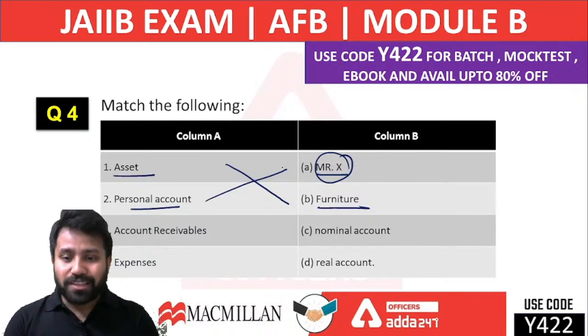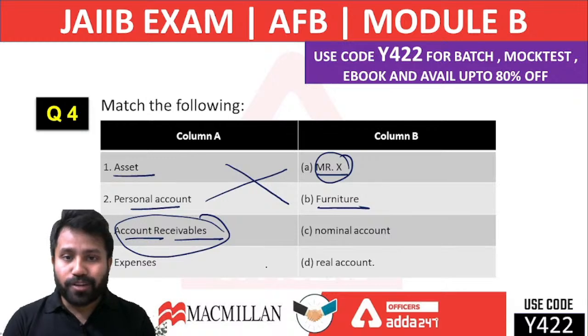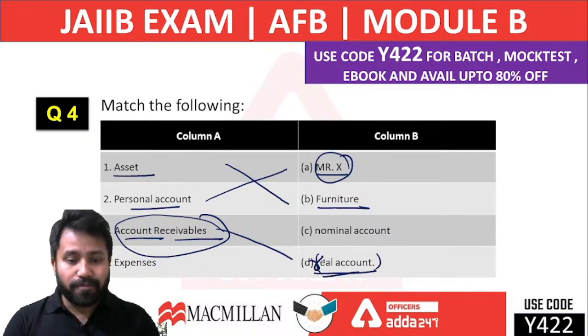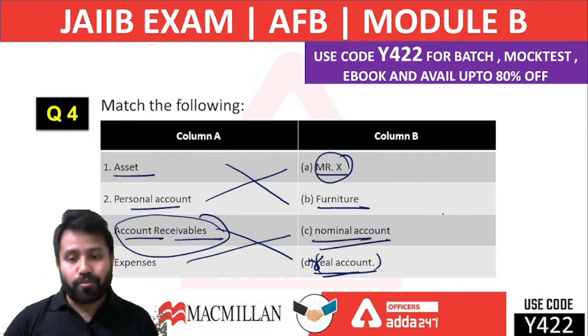After that, account receivables. Whenever we talk about account receivables, that is a kind of asset, right? And assets we usually keep under the real account category. So that would be the correct answer: real account. And expenses we keep under the nominal account category. So that is the correct answer for this: a nominal account.